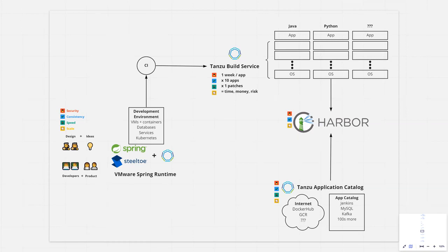catalog, or as I'm sure us VMware people say, TAC, we love acronyms. But the Tanzu application catalog, I should say by brand rules, we're probably supposed to say VMware Tanzu application catalog the first time we mention it, and then we can drop the VMware. So yes, I've covered us here.